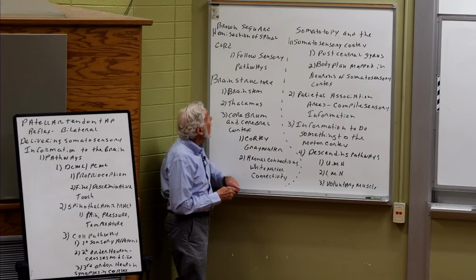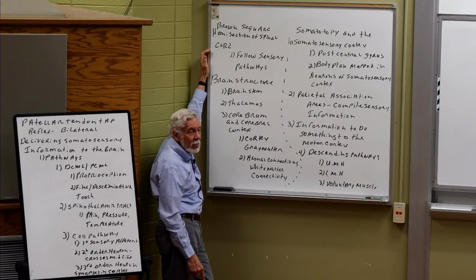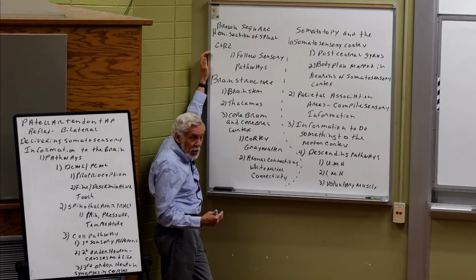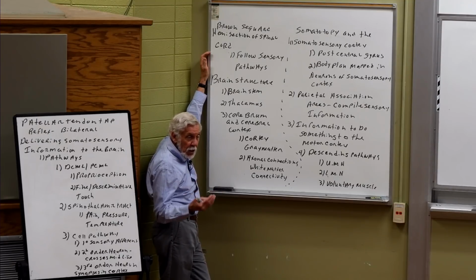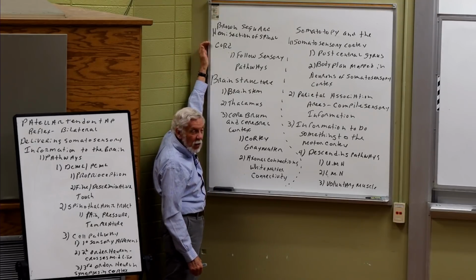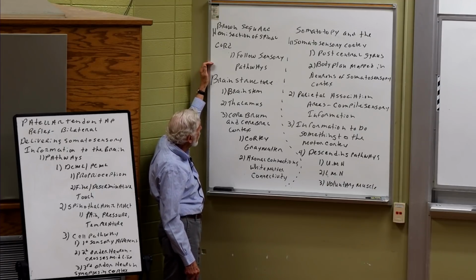More importantly, this idea of Brown-Séquard is what neurologists do all the time. Neurologists are interested in what's broken in a nervous system. And almost always neurologists are outstanding neuroanatomists, because what they're doing is they're looking at a deficit and then trying to puzzle through where those deficits originated. And they do that largely by understanding the neuroanatomy. And this is a very fundamental case of using neuroanatomy to understand what's broken. And we'll walk our way through that.